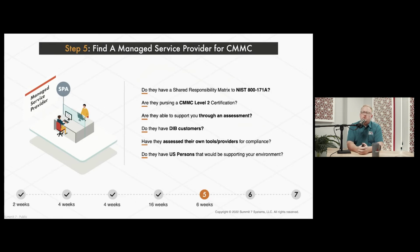Last up, do they have US persons, right? Big acronym has export control requirements. We don't want administrators of this environment that the MSP has to be non-US people that could have access to export control data, right? Jail, I don't think our big acronym president wants to go to jail, no, right? So Blazer would not make it. Blazer would not make it to jail. Yeah. So we want to make sure we're very careful about that one.